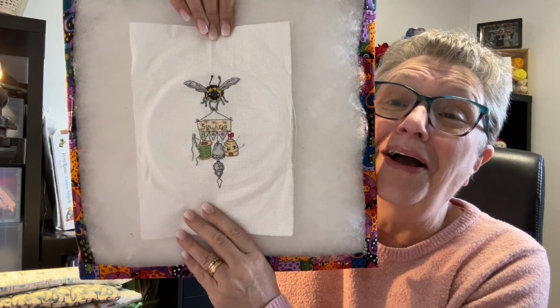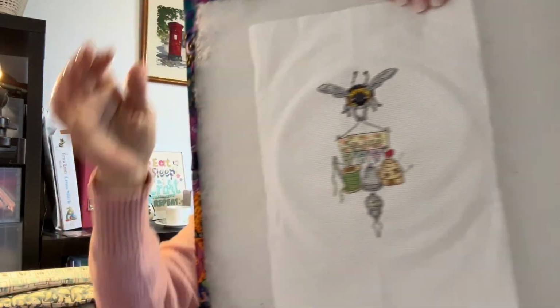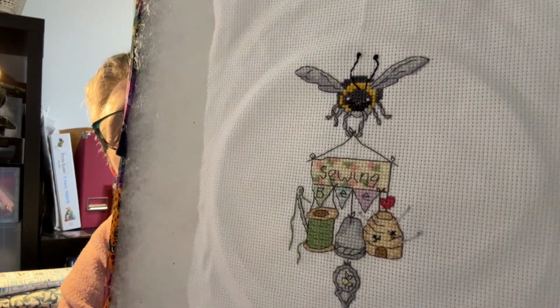First off, the finished object. Who can guess what it is? Come on, see if you can guess. I bet you Diana knows. This was my new start in March. It was my March new start, so it was my Monday stitch, and it was from Bothy Threads. It was from the Advent that I got last year, which was fabulous. Look, it's all finished. Oh my goodness. It is the Sewing Bee.